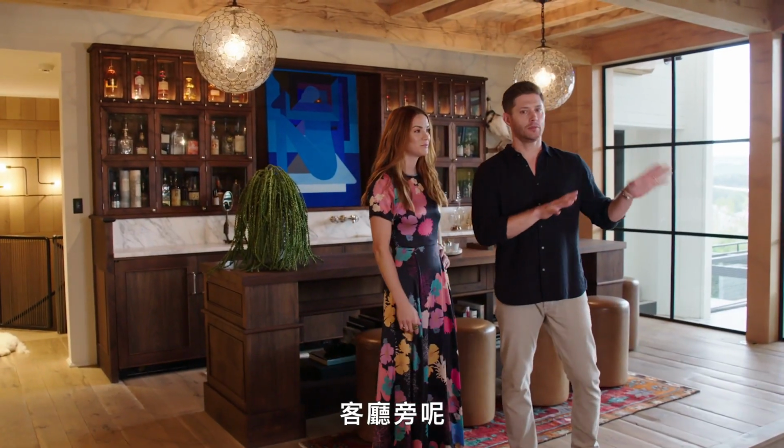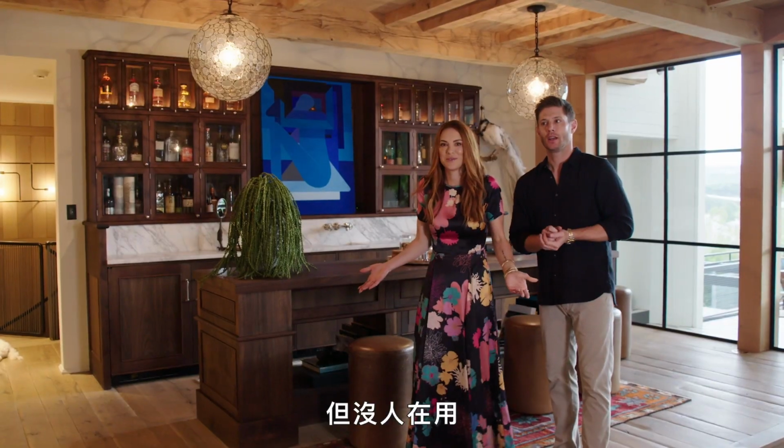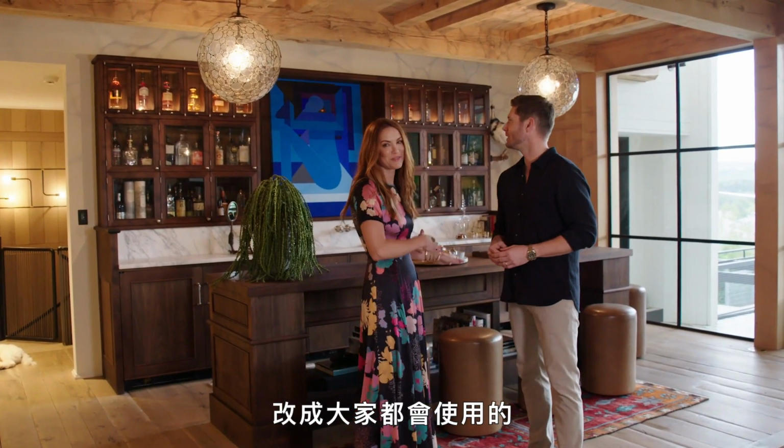So just off from the living room was the formal dining room. Which nobody uses, so we got rid of it. Promptly. And made something everybody uses.